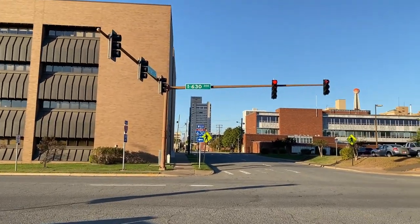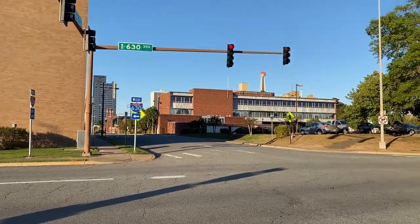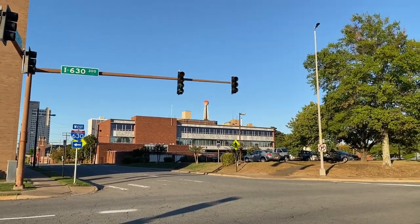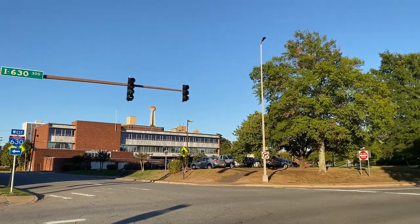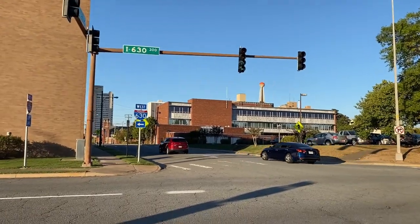This is another pretty sketchy intersection. Kind of wait for this light to turn green. There it is. Now I'm gonna go.